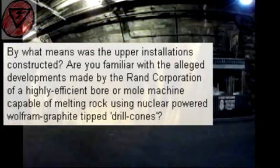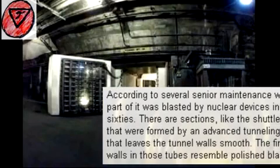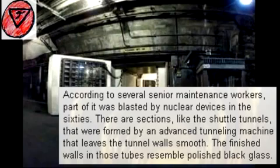By what means were the upper installations constructed? Are you familiar with the alleged developments made by the Rand Corporation of a highly efficient bore-wormhole machine capable of melting rock, using nuclear-powered wolfram graphite-tipped drill cones? According to several senior maintenance workers, part of it was blasted by nuclear devices in the 60s. There are sections, like the shuttle tunnels, that were formed by an advanced tunneling machine that leaves the tunnel walls smooth. The finished walls in those tubes resemble polished black glass.